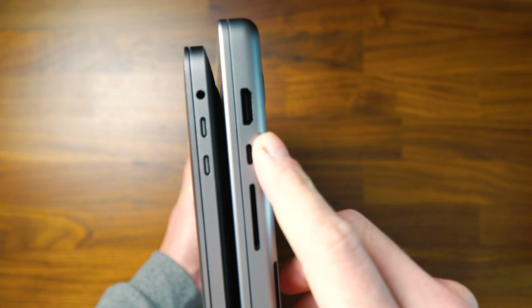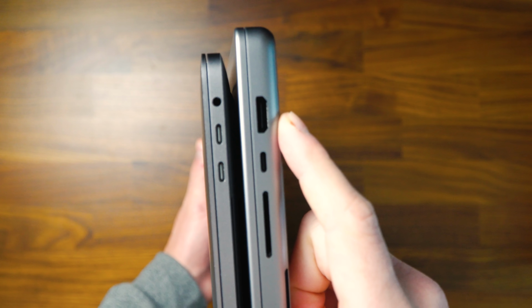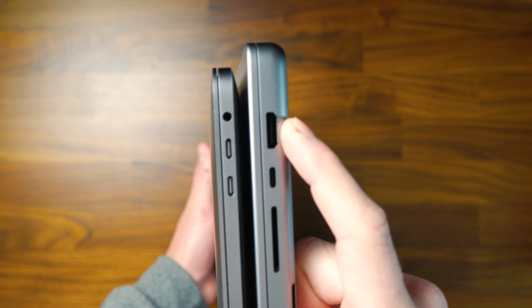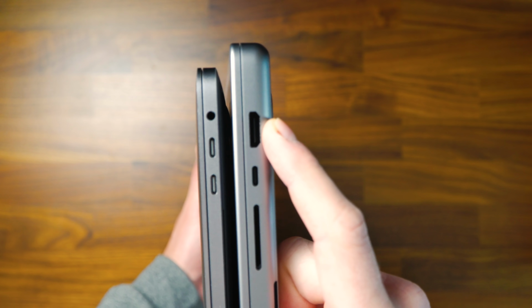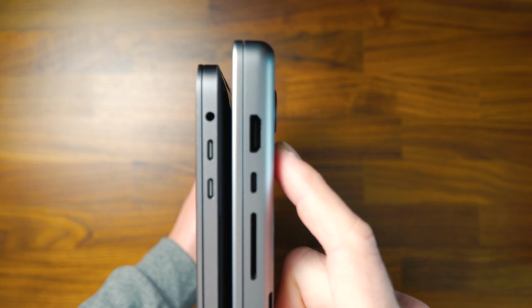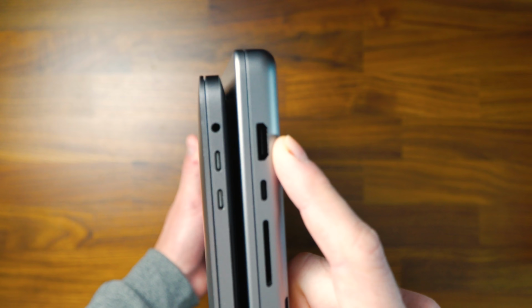A lot of people were complaining about the HDMI not being the highest spec. And I saw a really good note by another YouTuber who was basically saying, this is the "oh no, I forgot my adapter" sort of panic mode when you're in a meeting and you need to give a presentation, and so you plug in the HDMI cable.